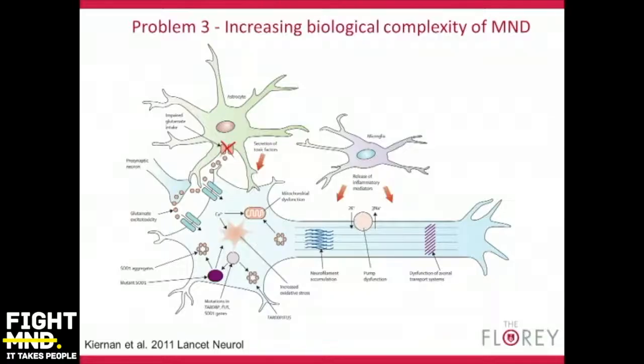Now, the genes point to disease pathways within cells that underlie their susceptibility to disease. So the third problem we have is that MND has increasingly complicated biology. This is a useful diagram from Matthew Kinnon's review paper. We can see this is a motor neuron, and there are several disease events in this cell which are contributing to the disease. Perhaps they're all contributing. But not only that, we have surrounding cells such as support cells, astrocytes and microglia, which are also contributing to the disease.